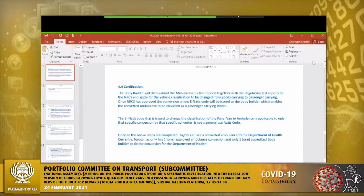Once the NRCS approves that conversion, a new E-Natis code will be issued to the bodybuilder, which enables the converted ambulance to be classified as a passenger carrying model. And the new E-Natis is issued, as mentioned, to change the classification from panel van. And this is only applicable to specific conversions by that specific converter and not for general use.